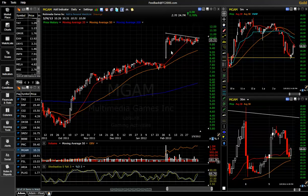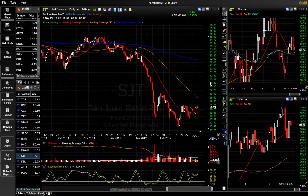MGAM, still watching this one. It tried to go on Thursday, but it was a failed breakout. It's still holding that 20-day moving average, and it still hasn't really gone anywhere, so I'm going to keep this one on watch. If it keeps testing that line, one of these days it will break, just because it's going to suck up the supply in that area.